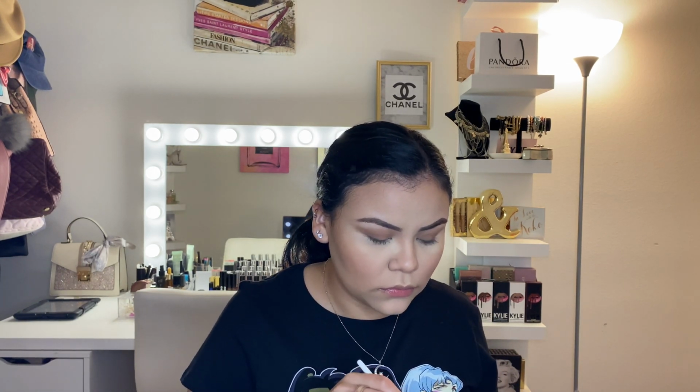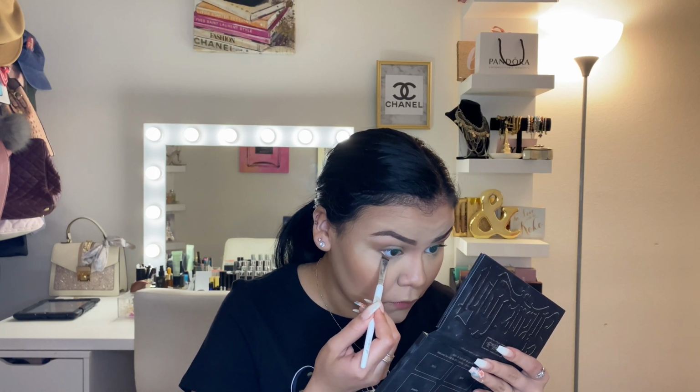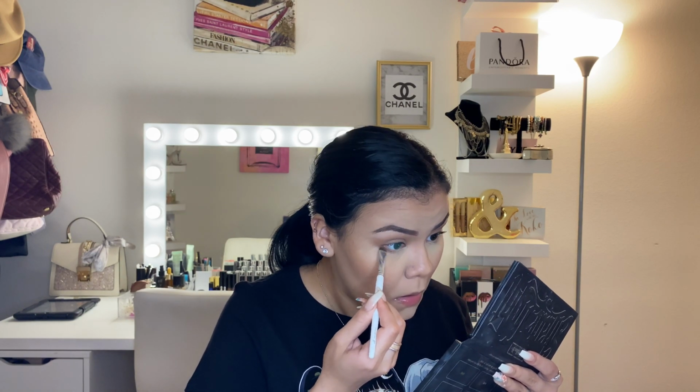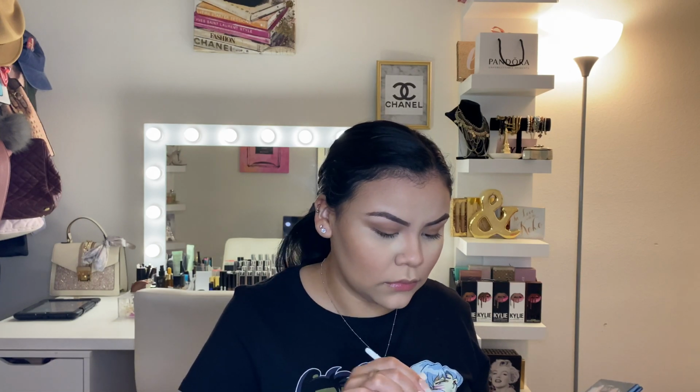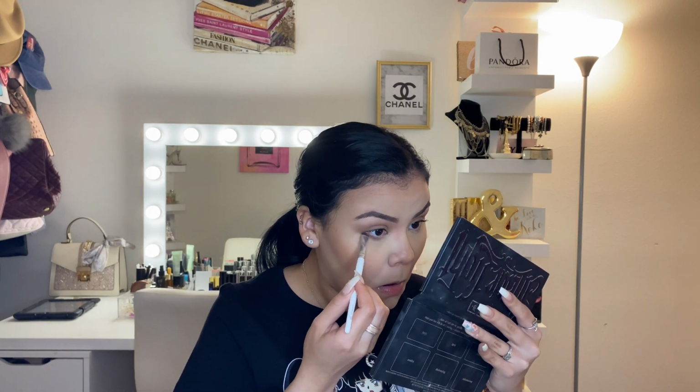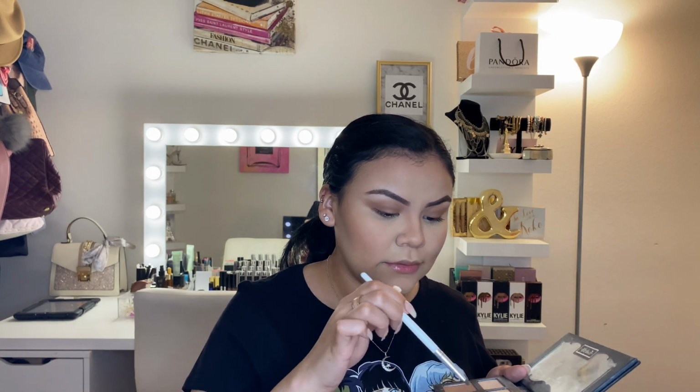I just like to take the same bronzer palette, or you know, contour palette, and I'm just gonna go under my eyes and finish up the rest of my eyes. So just tapping into the two shades right here. With it, you don't even need an eyeshadow palette for this look. That's why it's so simple.